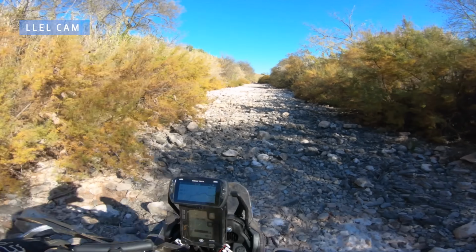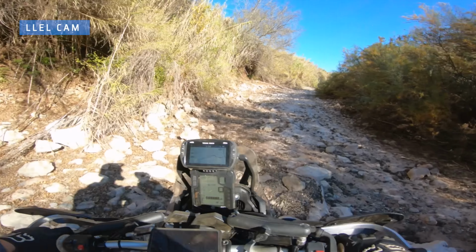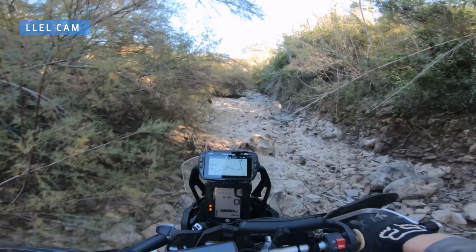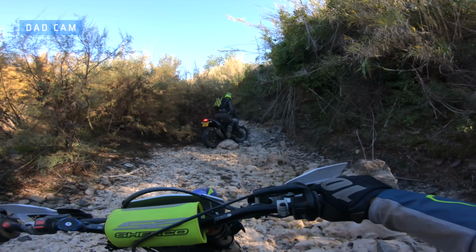It doesn't look that hard, but this is like a dirty little boulder field. That looks horrendous. Now she's getting interesting.